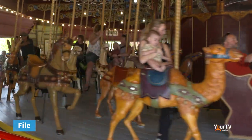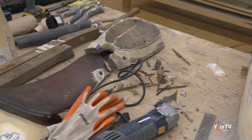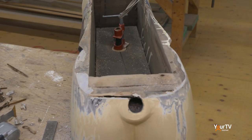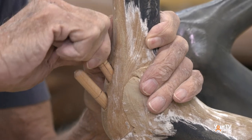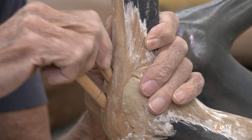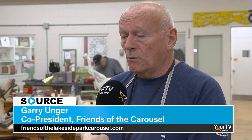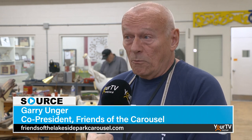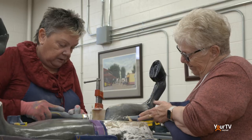How long are you in this workshop doing restorations? We get into the workshop after the carousel closes, just after Thanksgiving, and we're here pretty well all winter, right up until generally April, when we determine that the characters that we're working on are done, or hopefully earlier than that. But once they're done, then we notify the city. They have to be back on the carousel for inspection, usually around mid-April.